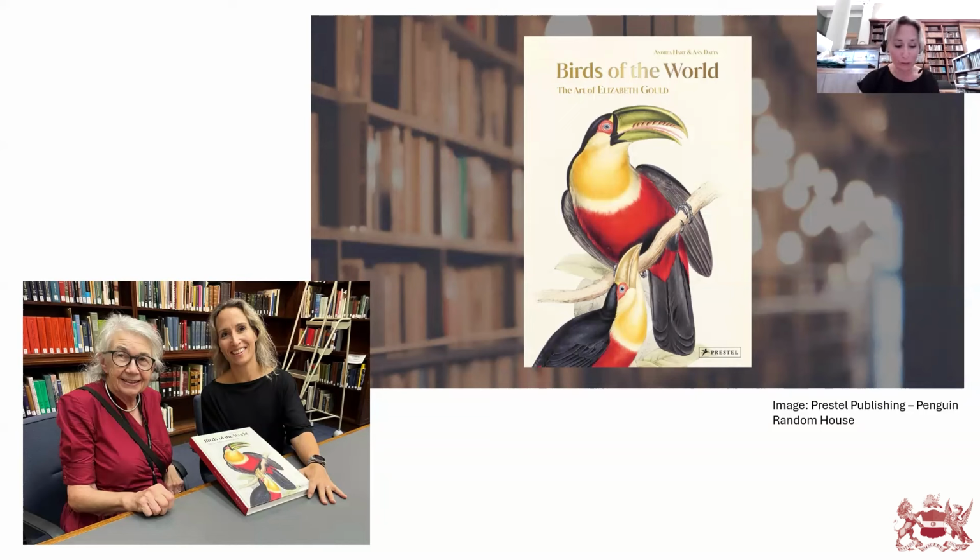Having to look through all the Gould folios to select images for inclusion in the book was not the worst job in the world, and neither was working with Hein van Grauw, senior bird curator at Tring, who kindly identified all of the 200 plus birds we featured in the book to give them their current, common and scientific names.